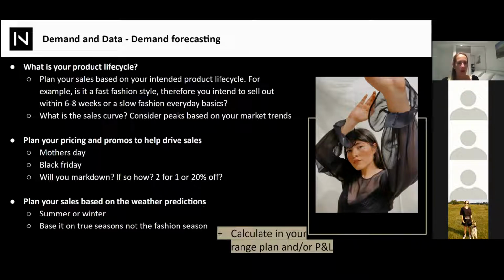So again, in your demand forecasting, just because a fashion season says that we shouldn't sell wintry products in February because that's summer in this fashion season, doesn't mean that you shouldn't plan to sell more jackets and knits all the way through till April, and then from April onwards to not really sell any.